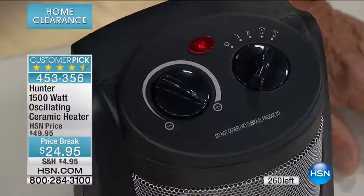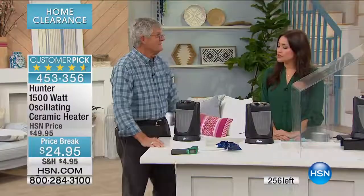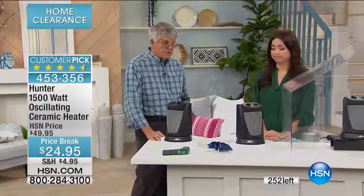Listen. I mean, this unit makes no noise. It's so fabulous. It's silent. And for those of us that are concerned about safety, you've got the safety features built in as well. Everything's built into it that you need.